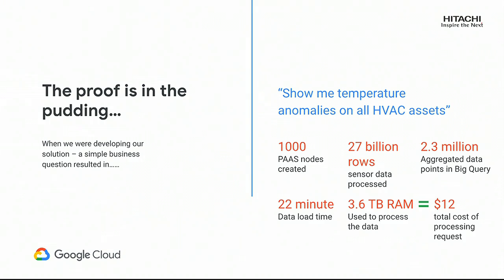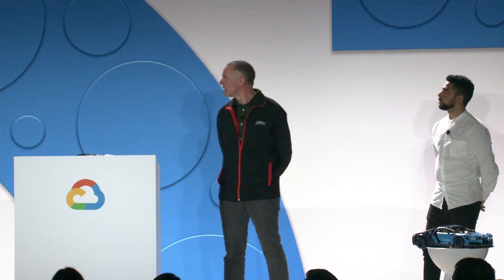You can see there with those big numbers, if we were to try and do this on premise, we'd probably struggle. So this was a job that we executed that spun up, as you can see, quite a large volume of compute. It took about 22 minutes to run, and it only cost $12.